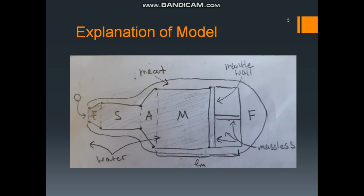For simplicity's sake, there is only one opening, that of the siphon, through which water both enters and exits. The system is broken down into 5 zones, going from left to right: the siphon exit, the siphon mantle attachment, the mantle, and the rest of the octopus's flesh. The ability of the mantle to expand and contract is represented by a massless, frictionless piston, which when moving will force water into or out of the system. Each zone has a circular cross-section and a length.